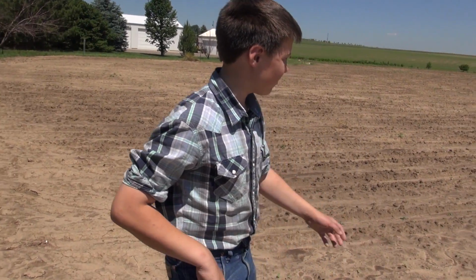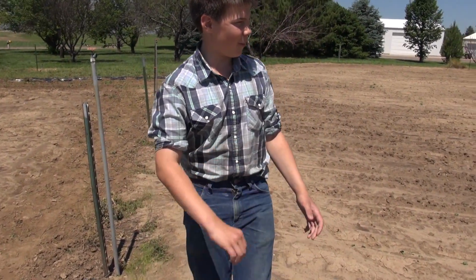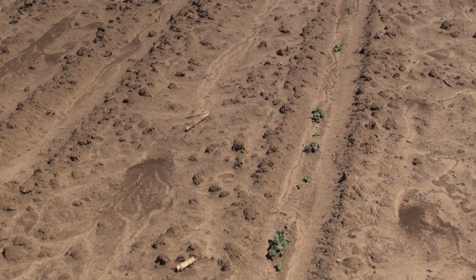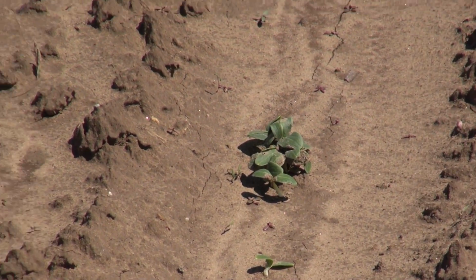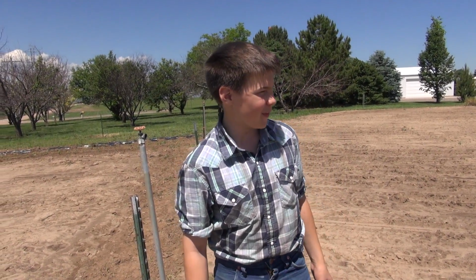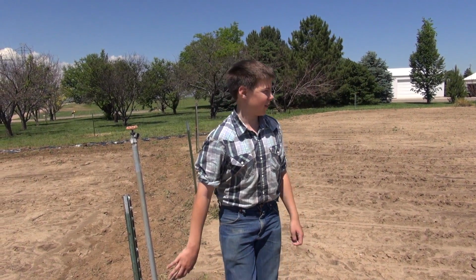Now here, as we come over this direction, you will find we have planted enormous quantities of cucumbers. We will guarantee that they will be ripe, tasty, nutritious, and wholesome. We found that they are also very good for pickling, whether you're doing dill or sweet or cold pickling them.